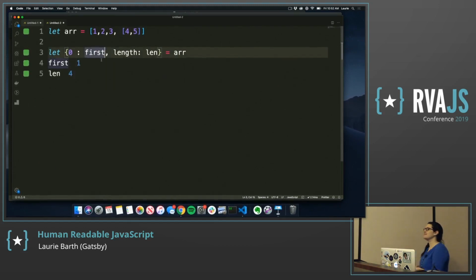You can get the length. There are properties that you can access. There are some cool things here. You can get first and last really easily. What are the other ways to get first and last? Is this better? Is this worse? It's up to you and your use case, but it's nice to know you can do it.